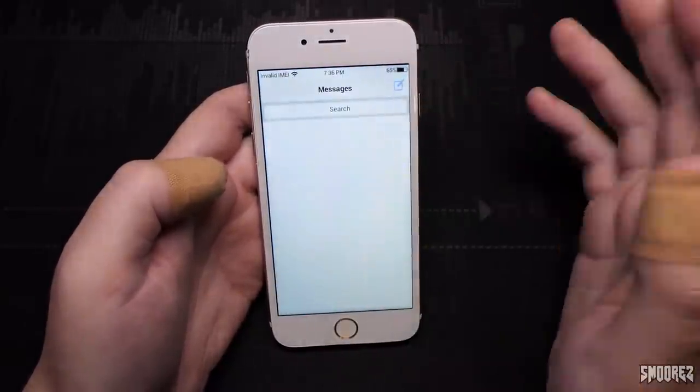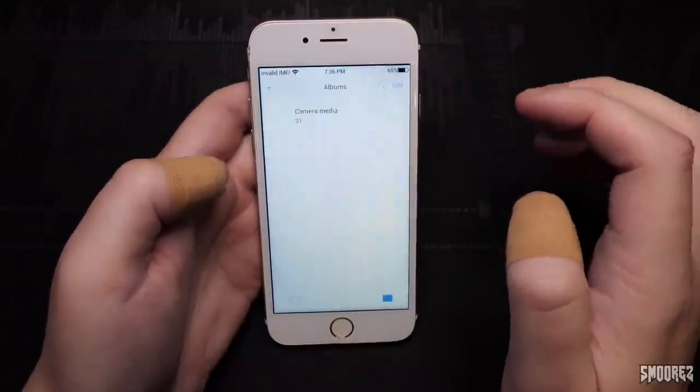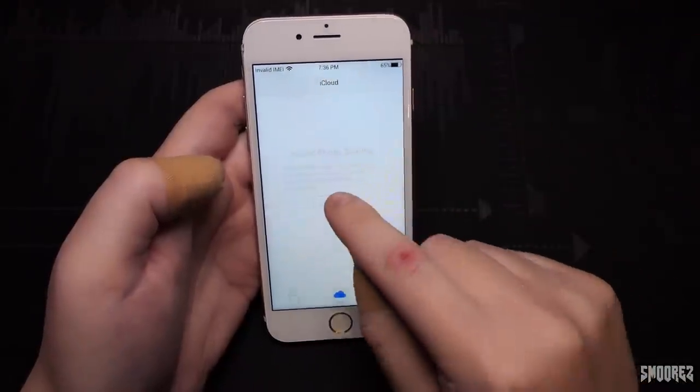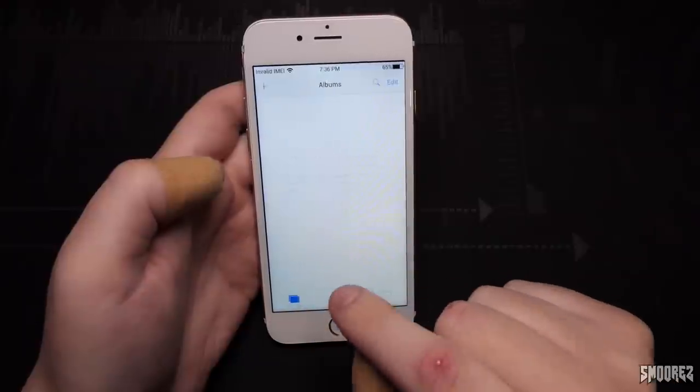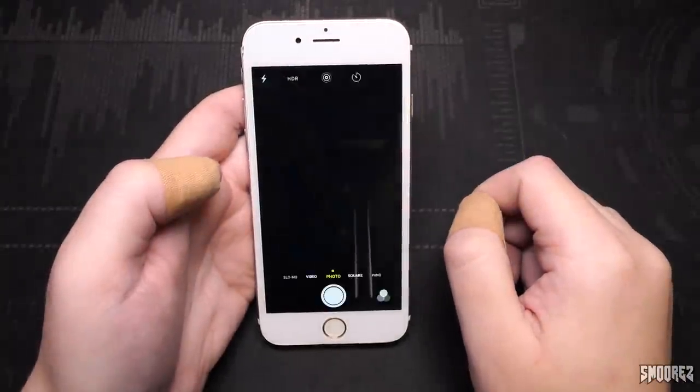Messages. Looks a little something like this. Calendar. Looks a little something like that. Photos. Has photos that I've taken from one of the other previous GooPhones on here. Start sharing on iCloud. That's not going to do anything. And pictures, same thing. And then if we open up camera, here it is, the camera.